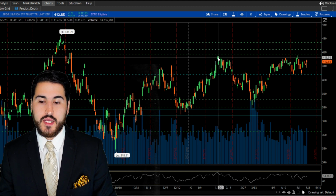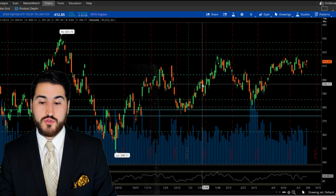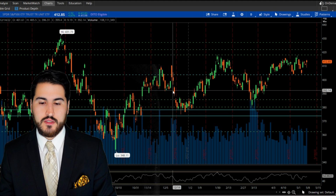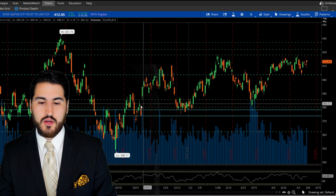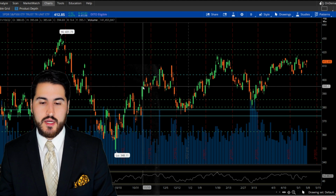Green followed by green, even some more green. Large green day, another green day. Large red day, another red day. We zoom over here. We can see that it started to move down quickly. There were consecutive days in the red. Here on the flip side, a nice gap up on green, another green day.